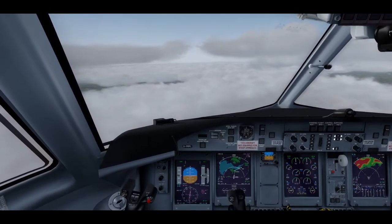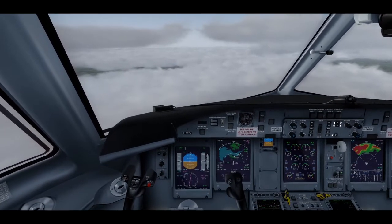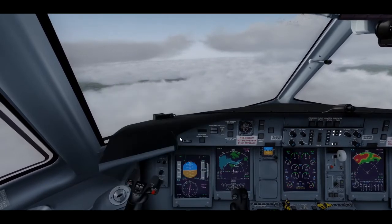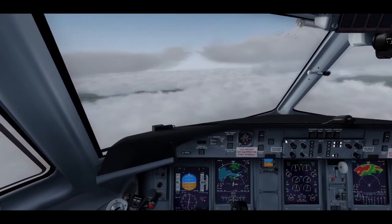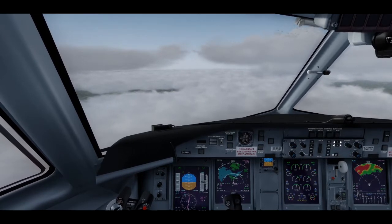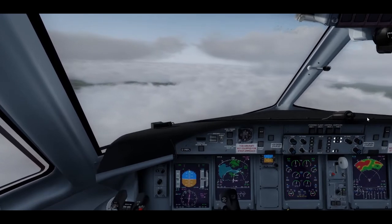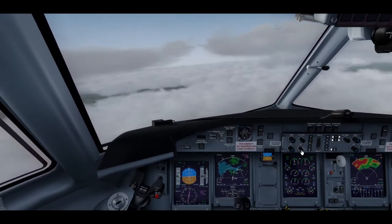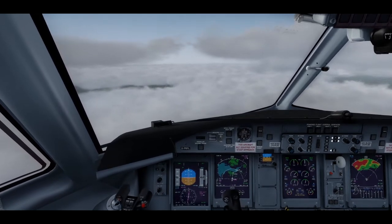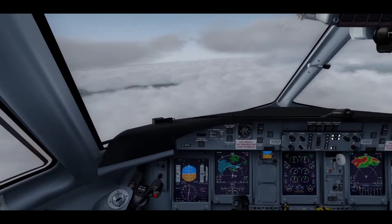Bristol Approach, Jersey 152 at flight level 190, approaching Atwell. Jersey 152, Bristol Radar, good evening. When ready, descend flight level 80. Descend flight level 80, Jersey 152. And Jersey 152, just to confirm, that's when ready. No problem, when ready, descend to flight level 80, Jersey 152.